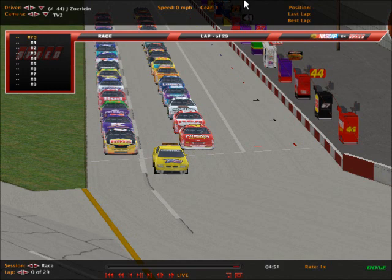And here comes the command to fire the engines as we get set for the always exciting DieHard 500 at Talladega. Here comes the command. Gentlemen, start your engines!